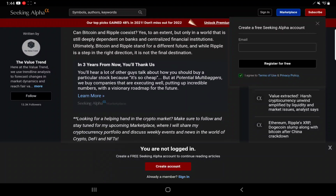Can Bitcoin and Ripple coexist? Yes, to an extent, but only in a world that is still deeply dependent on banks and centralized financial institutions. Ultimately, Bitcoin and Ripple stand for different futures, and while Ripple is a step in the right direction, it is not the final destination. So I thought that was fascinating.